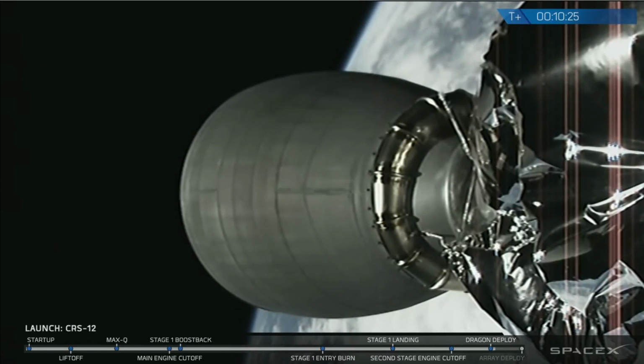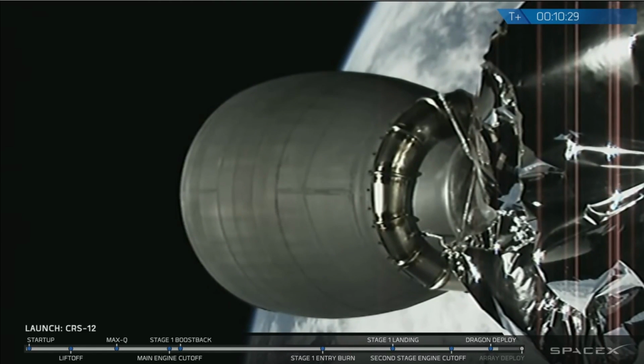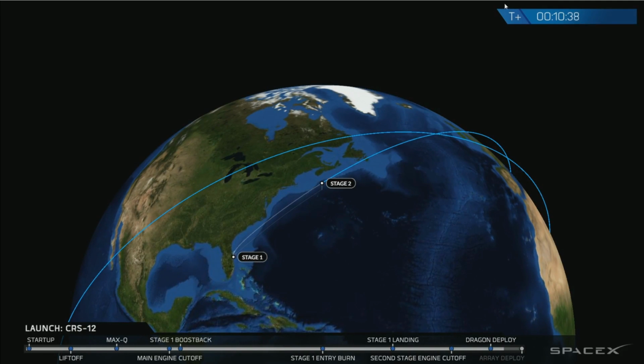In about 1 minute from now, the protective covers on either side of the Dragon's trunk, which carry its solar panels, are going to pop off in about 30 seconds. And those solar panels are going to deploy so the Dragon can charge its solar panels on its way to the ISS.